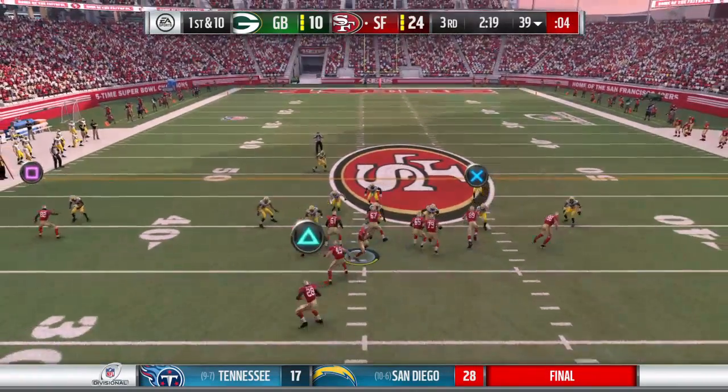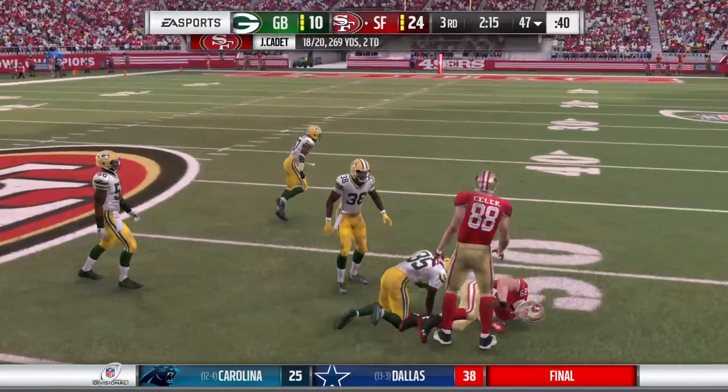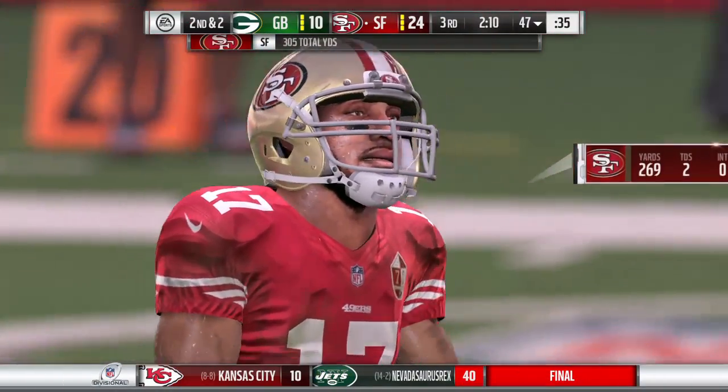Time running out here on the play clock. Now back to throw. And he's got his man, the tight end, McDonald. A good pickup there. 8 yards on the first down completion.